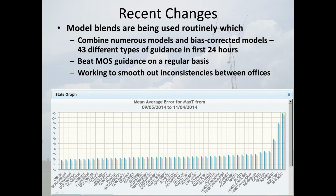And if you're looking at just the initial model raw output, it's always interesting to see that a lot of times the GFS and the NAM and even the Canadian models are actually down on the lower end. It means that when we're taking the data that they give us and then adjusting it, we end up with better forecasts.